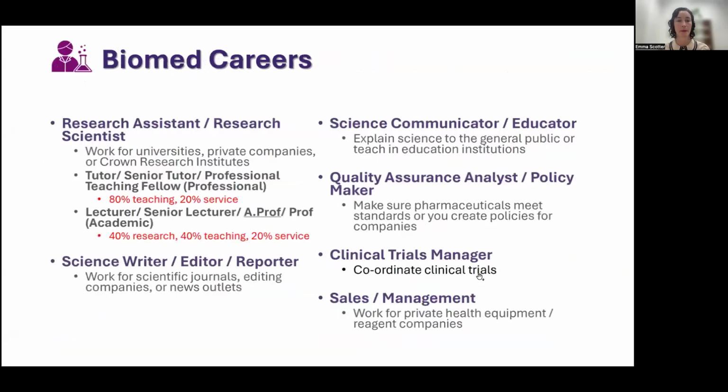So what careers are there in biomed? You can become a research assistant or research scientist and work for a university, a private company, or a Crown Research Institute. If you stay at the university, you might become a tutor or a professional teaching fellow. These are professional staff roles which involve teaching and service. You might instead become an academic, which is what I am. I have highlighted associate professor here, but the difference here is that we have a research component to our work as well as teaching and service.